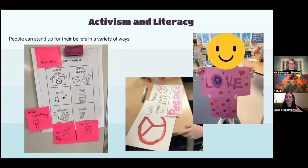So you can see here on the right, after lots of class conversations, lots of work on opinion writing, developing our opinions, students decided to make posters and signs that we actually then took around school on our very own Pride March. And that was really, really special. And it was actually something that we got to do with our buddy class. So the fifth graders joined us in that we could really spread that message around school.